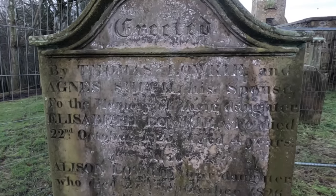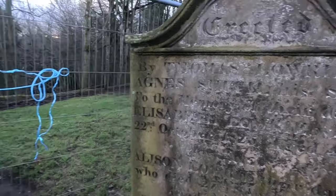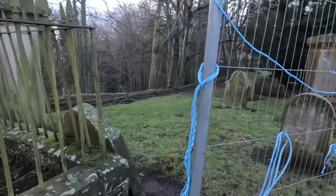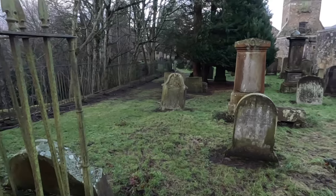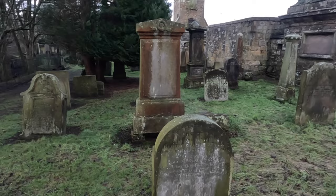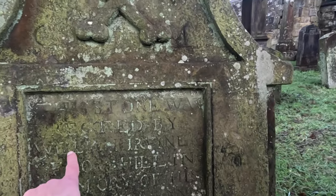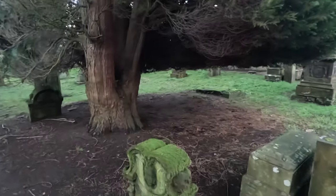But over here, beside a tombstone put up by Thomas Lowry and Agnes Smith, his spouse, there's a big hole in the fence. Let's go for a wee proper look at the interesting bit. Don't tell anyone I was in here. There's a really cool skull and crossbones, and it was erected by William Irvin. Oh, that's a cool one as well, isn't it?